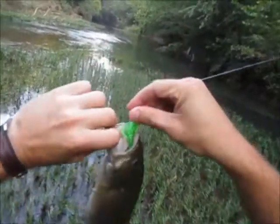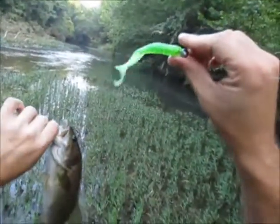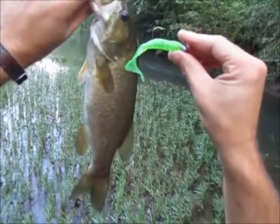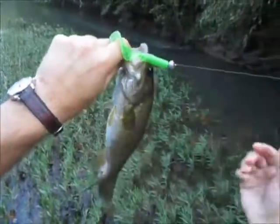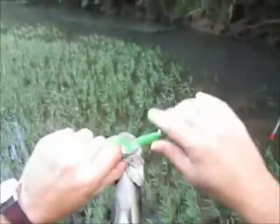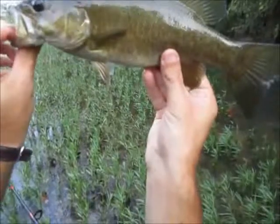Section of stream. What did I tell you guys as I was walking down the hill? You know, intuition is a wonderful thing. And you just know before you even start fishing that you're going to do good. 4-inch Zoom Fat Albert. Mitchell 308 is one of the most dependable reels there is, so I know it'll be all right. Nice smallmouth.